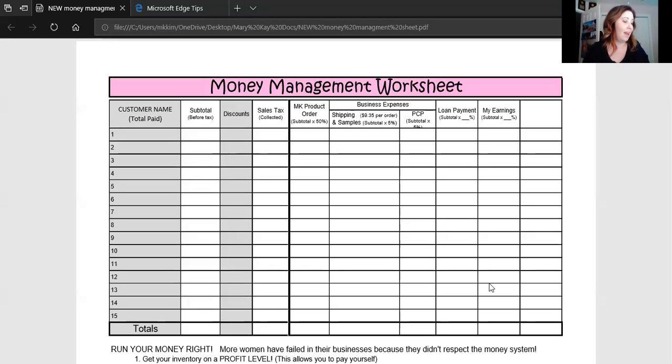I'm going to start sharing one of my favorite tools. And if you don't have this downloaded, you're going to want to go to our Facebook page and download this. It is called our Money Management Worksheet. And we're going to start with a sales ticket. We're going to say that we came home from a party today.